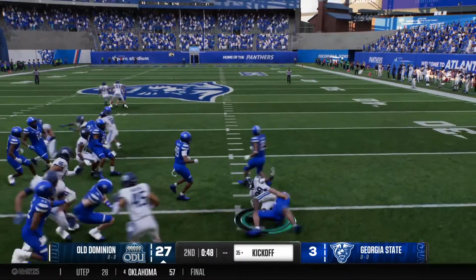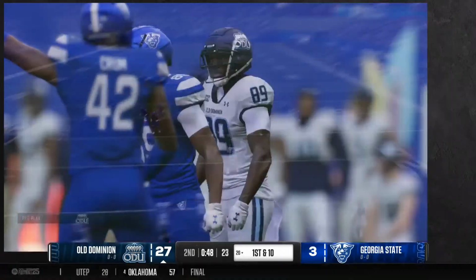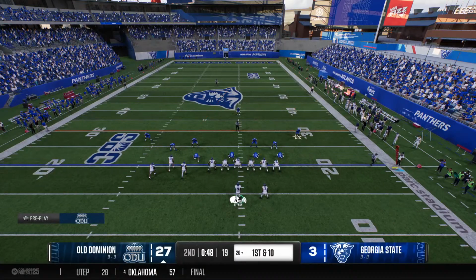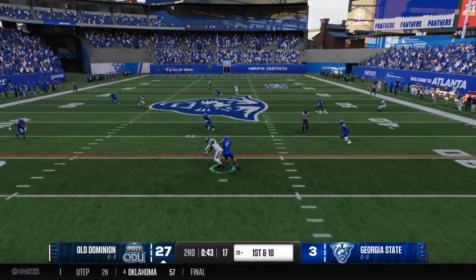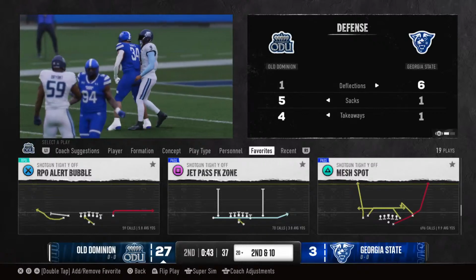On the move from inside his 5. He was hoping for something a little more dynamic, but they get him on the ground at the 20. ODU ready to send the offense back onto the field. Trying to start the drive with a pass. Trying to get to it. And this will be incomplete. A big hit there forces second down.